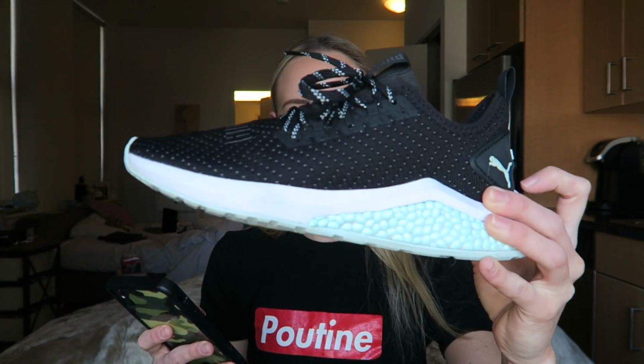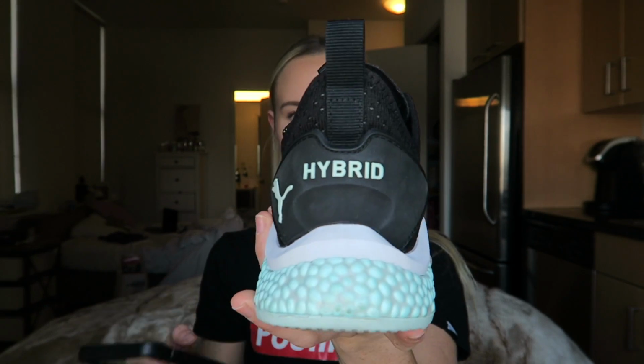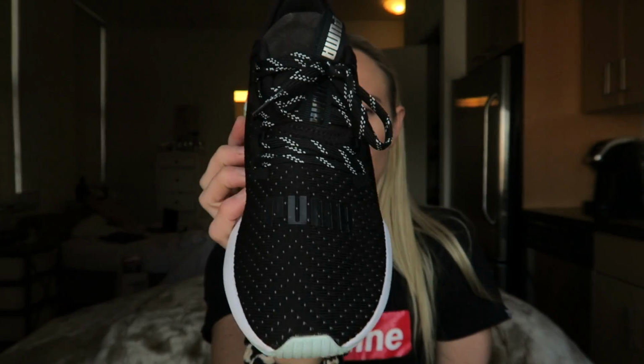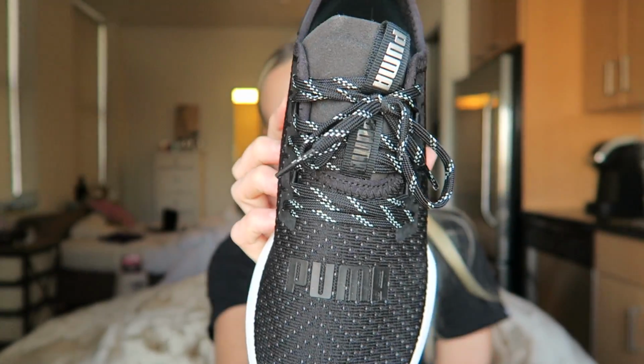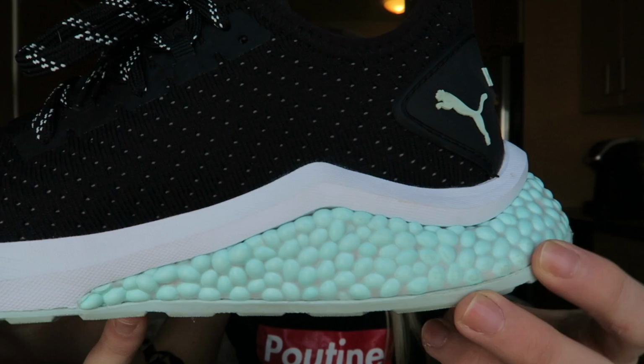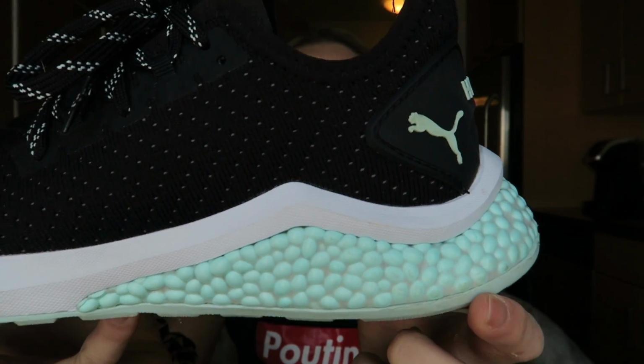Lastly, I'm going to show you one more shoe, and this is just a training shoe specifically. It is not really a street style shoe. These are the Hybrid NX Trailblazer women's running shoe, and that's exactly what they feel like when I put them on. They feel very similar to an Adidas running shoe. They're very light, and they have this hybrid material that they use down here with these little foam, I don't know what you want to call those. It almost reminds me of Dippin' Dots.